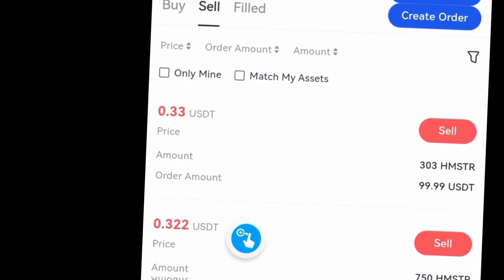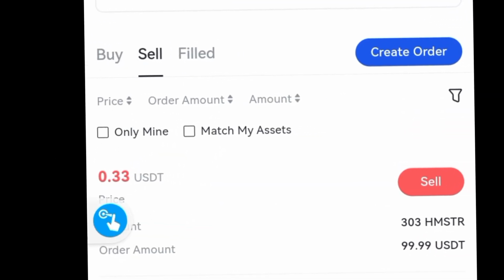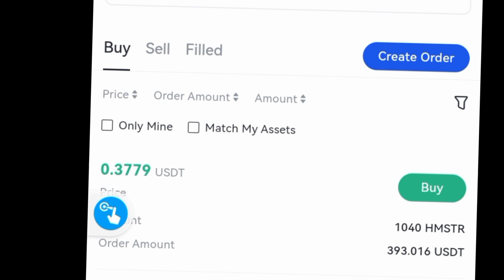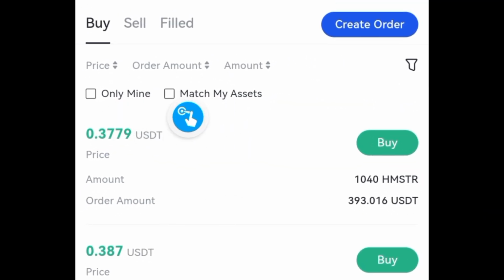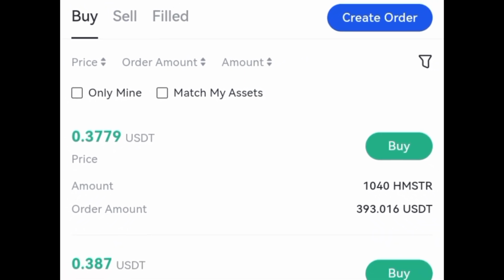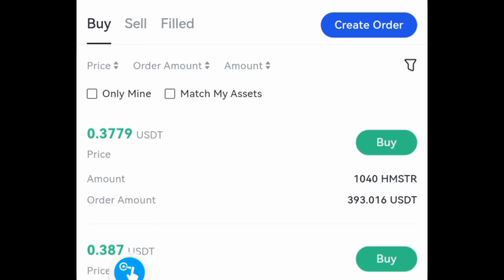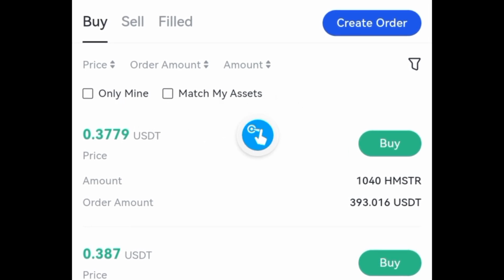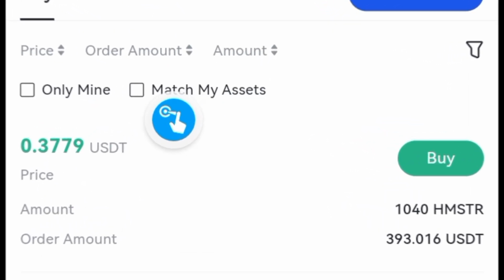Okay, so you might be wondering, I understand about these guys who want to sell, but what about those who want to buy? Why would you want to buy? Well, the answer is pretty simple. It is possible that Hamster lists on exchanges at prices bigger than this, which means that if you bought right now, when Hamster starts trading live and it is trading at prices bigger than this, if you sold then, you'd be making much more money than the people who want to sell right now. So you see, it's a two-way thing. You have to decide the one you want to do.